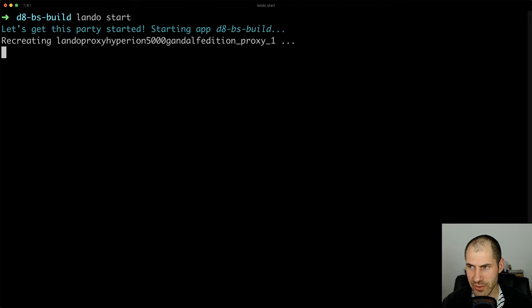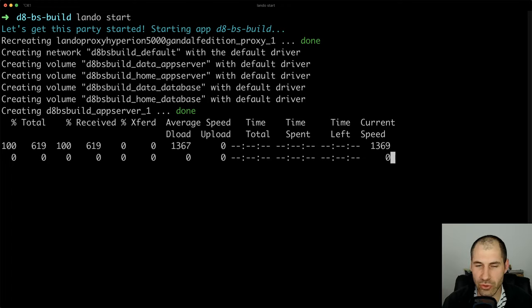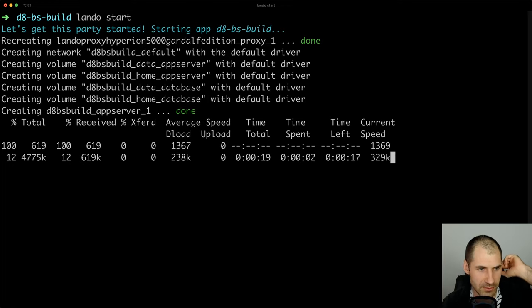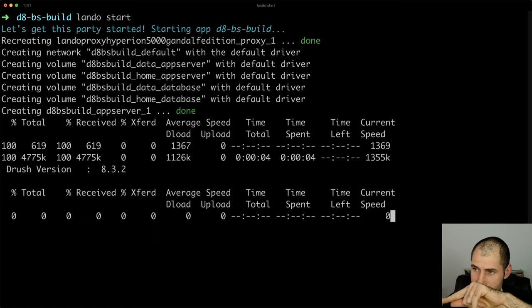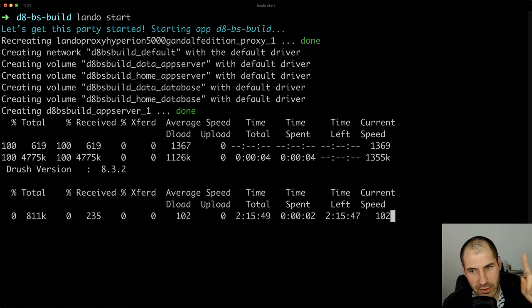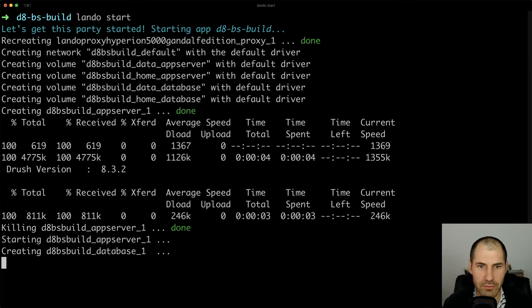Okay, there's a question here. Will you be showing us how to use Git with Drupal in this series? I guess I can. Using Git with Drupal is the same as using Git with anything else. Actually, that's a great idea. I could upload the code base for this onto GitHub. That's a brilliant idea. Let's do that now.